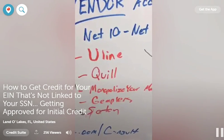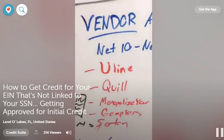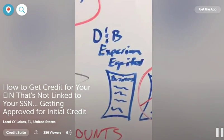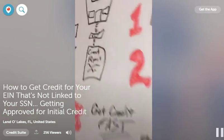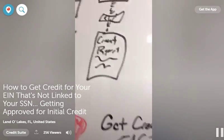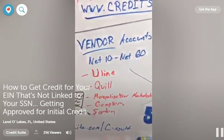So you go to these, you apply, you've got to buy $50 worth of stuff or more at these creditors. You buy it, you pay the bill off within the term they give you, the net 10 to net 60. It takes them about 60 days on average to report to Dun & Bradstreet, Experian, and Equifax Commercial. Once they report, you can pull your business credit report and you'll see that it's established. Once you have this established, you can move on to what we're going to talk about next week, which is how to get revolving store credit accounts.